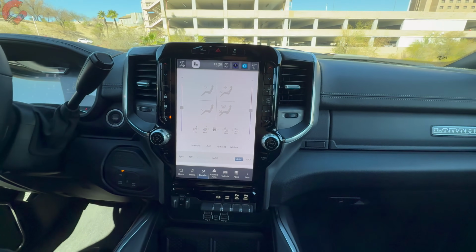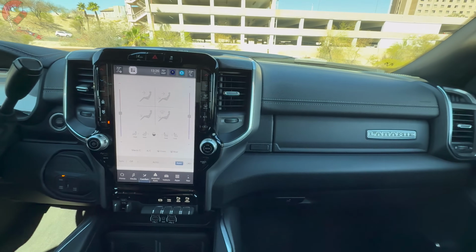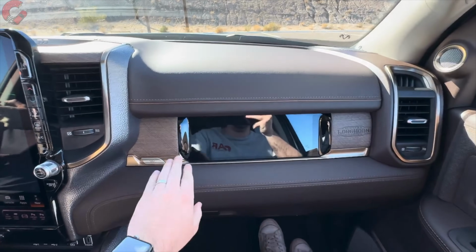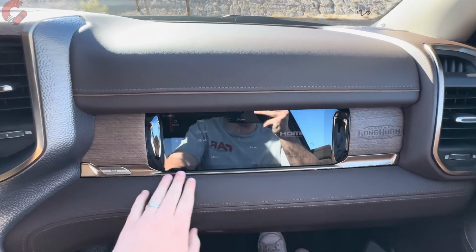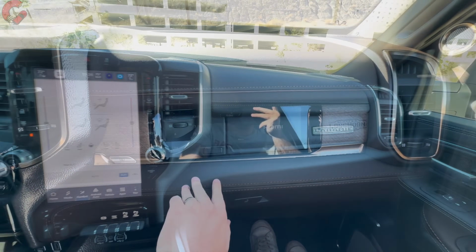display itself. Now, one of the other things is that you have the availability of an additional display for 2025. So in a first for a heavy-duty truck, you can get a passenger display, which will just kind of occupy this space and give the passenger their own little entertainment hub.